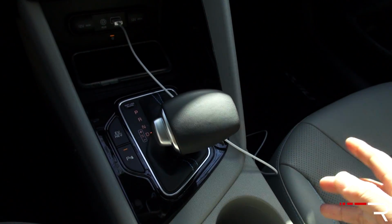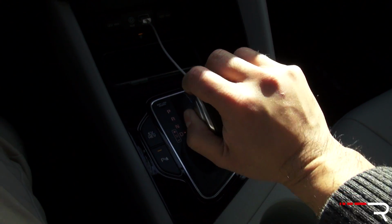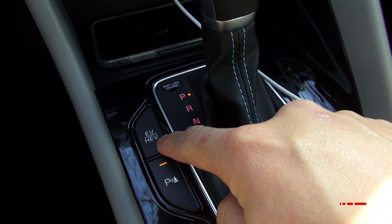This controls the 6-speed dual clutch transmission. It does have a manual mode and a sport mode, which is nice. No paddles on the wheel. I wasn't expecting that. This cycles between full electric mode and hybrid electric vehicle mode.